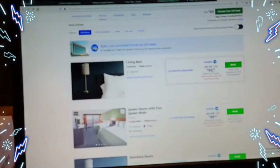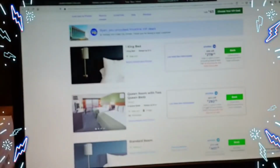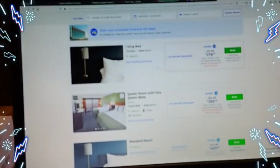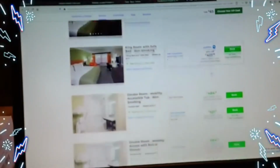So the important part is I like to click on show total price, including taxes and fees. Then you get the actual real price, $280. That's non-refundable. $292 is non-refundable. Free cancellation, $400. So notice, non-refundable. So that's the kicker. So all these are non-refundable. You can get a free cancellation, but now it's $400.